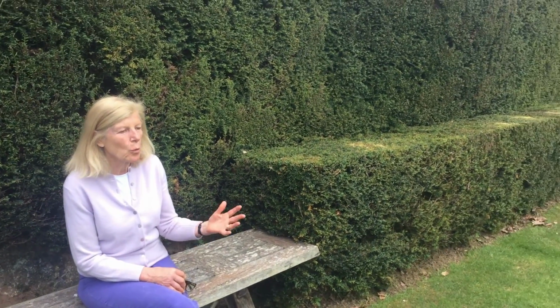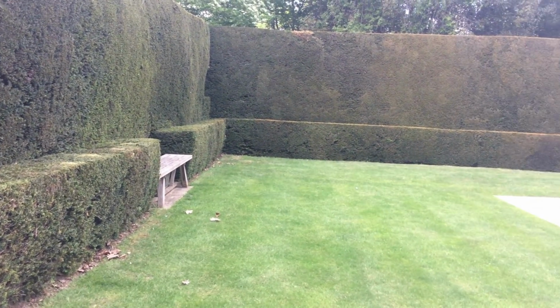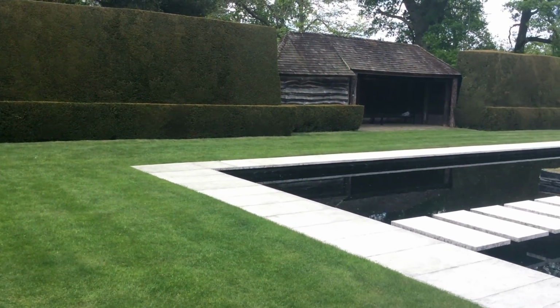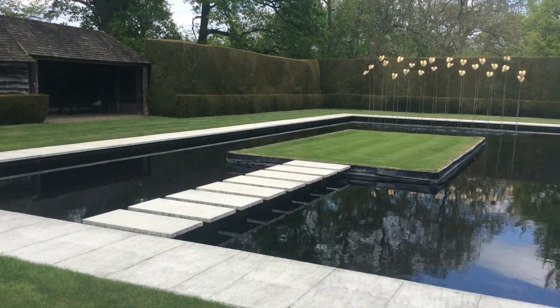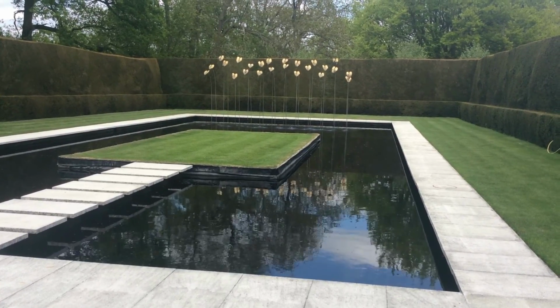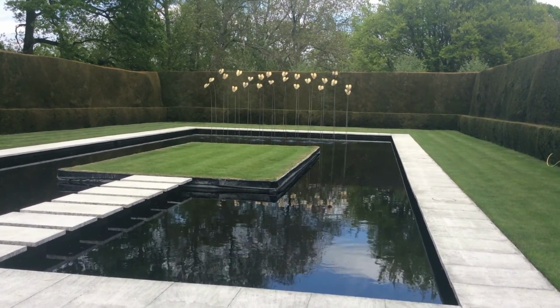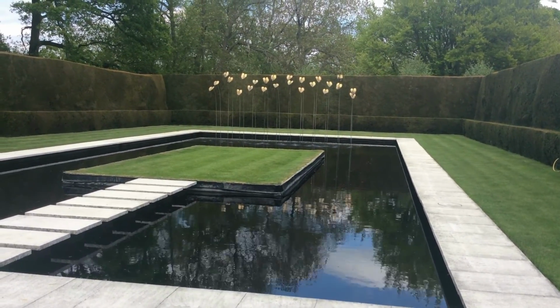Twenty years ago I would have been watching tennis here, but in 2000 we decided to make this water garden. Very simple, with no plants and a real contrast to the rest of the garden. We have a white Portland stone surround, black water which gives a good reflection, and then the grass island in the middle. The sculpture was done by Simon Allison, 24 gilded bronze philodendron leaves, and the water runs off them on a timer, so when it's still you get the lovely reflection.